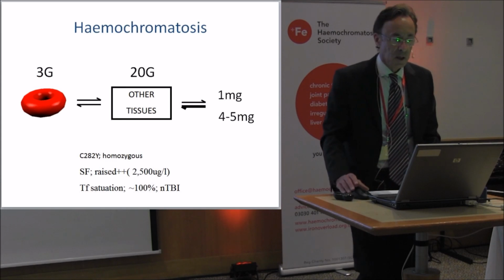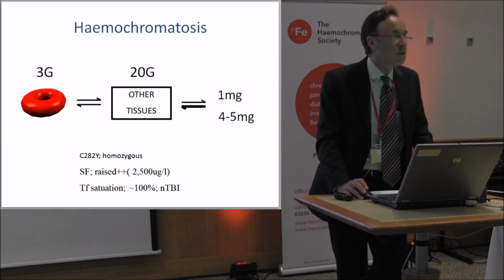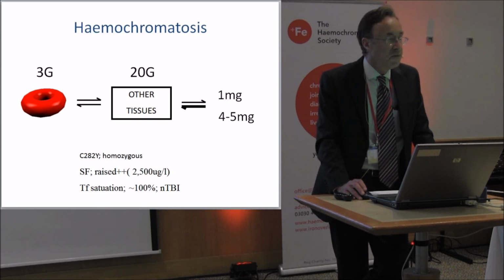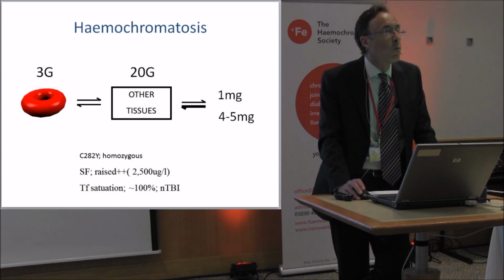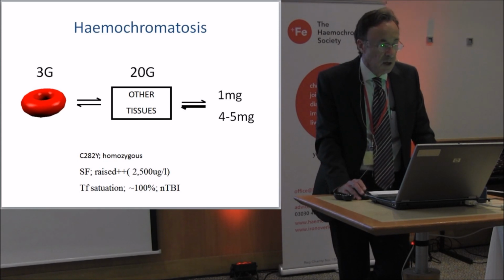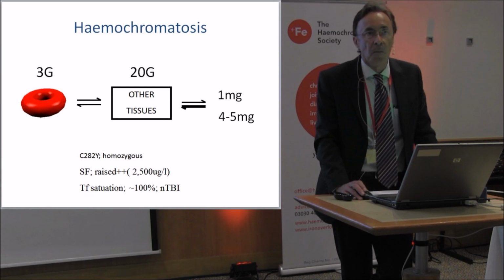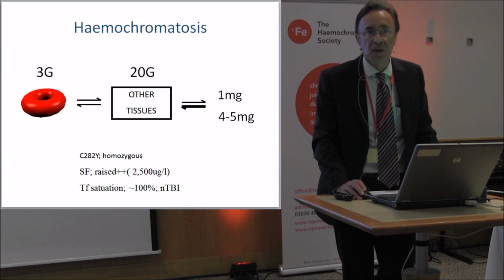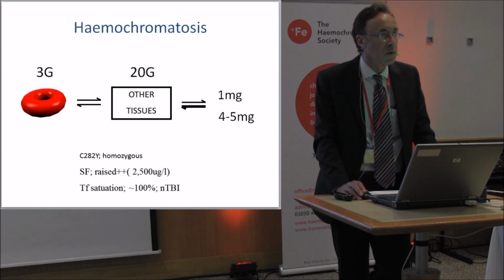Let's put this simply. Here we are with hemochromatosis, 20 grams of iron, still only 3 grams in the red cells. So 17 grams are going elsewhere, to the tissues, and we'll see the tissues that are affected in a minute. We're still only losing 1 milligram of iron a day, but during the course of the day, absorbing 4 to 5 milligrams. Now, this patient would undoubtedly be C282Y homozygous. Serum ferritin levels would be grossly elevated above 2,000, and transferrin saturation would be 100%, plus there might be some of this very toxic free iron, this non-transferrin bound iron.